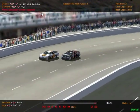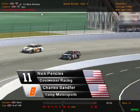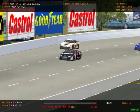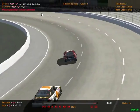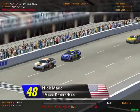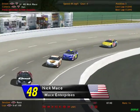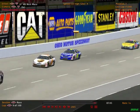However, up front, the battle continues here. The two Fords here, Charles Sanford and Nick Perkles. Last weekend, it was Chris Louivere and Skye Collins battling for the win there. And today, it's Nick Perkles and Charles Sanford right now, but Nick Mace's blue and silver number 48 Chevrolet, the similar colors we're used to seeing him in, is running right now in third in that Chevy car.